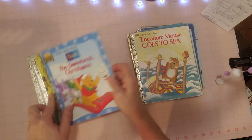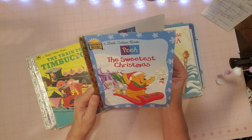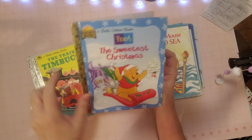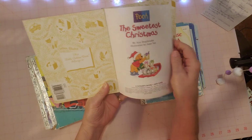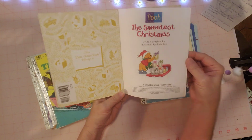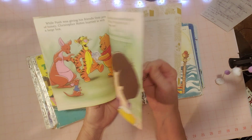I love that one. A Winnie the Pooh book, The Sweetest Christmas. Now this one looks almost brand new too. I guess it's got a little wear on it, but hardly any. Cute back. This is a sticker barcode. Here's the inside. Looks like new too. There's a printed barcode inside the front cover. That's different.